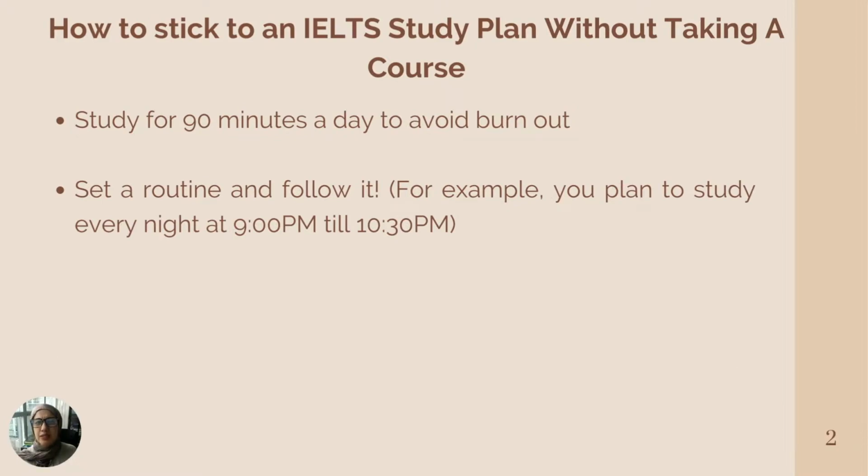So the best way to stick to an IELTS study plan is try not to overwhelm yourself during these 30 days. You should study for a maximum of 90 minutes a day, which is an hour and a half, to avoid burnout. The reason why is the best way to study is in time blocks. So if you do 5 hours straight of study time, I will guarantee you, you will forget half of the things you study. That's why my technique has helped thousands of students score a high band. All you need is 90 minutes a day, and you should set a routine.